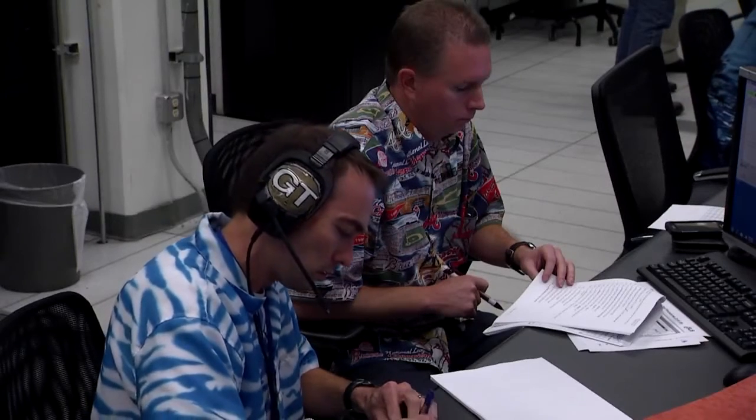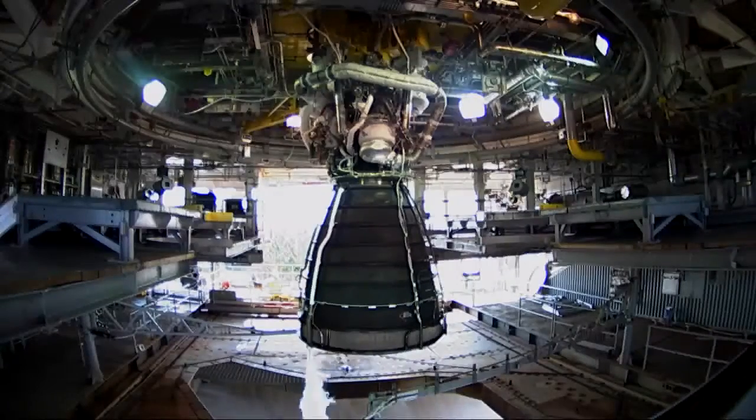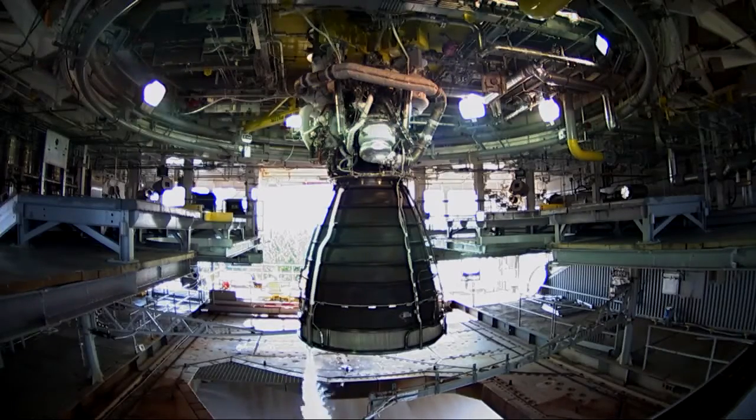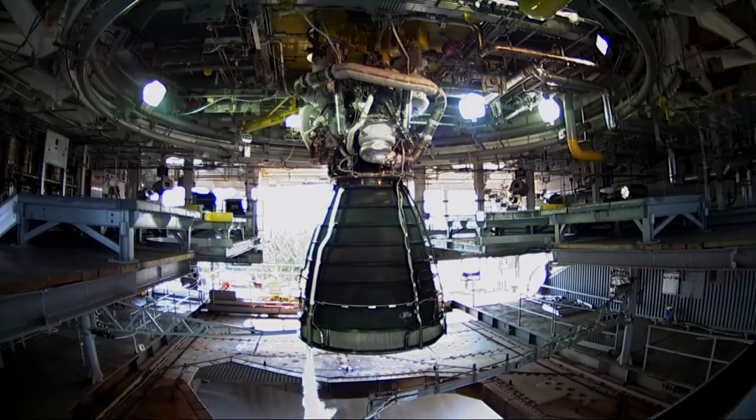Well, we're kind of in standby right now, waiting for the 1 minute notification for the RS-25 test. Today's test will be 535 seconds. It sounds like we did get the 1 minute notification.